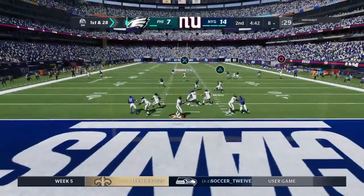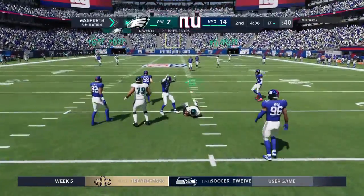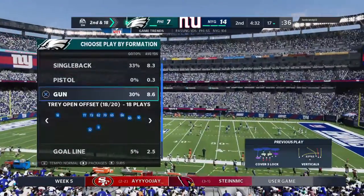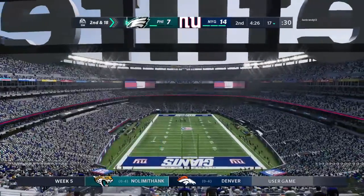Working from the gun, Wentz. And now he'll tuck it and run. He'll get 10 there all on his own, but it'll be 2nd down. Well, he did a nice job keeping his eyes downfield, waiting for someone to get open. But once the pressure forced his eyes down to see the rush, it was time to make a break for it.